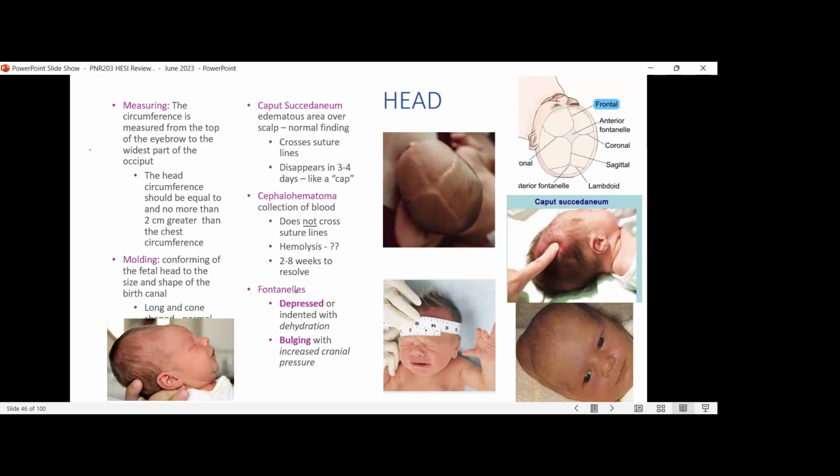And then fontanelles, the soft spots on the baby's head. You have an anterior and you have a posterior. Now, if you look at the fontanelle and you see it depressed, like sunken in, that baby is what? Dehydrated. If that fontanelle is bulging, just sticking up, what's happening? You have increased cranial pressure. Exactly. So these two are not good.